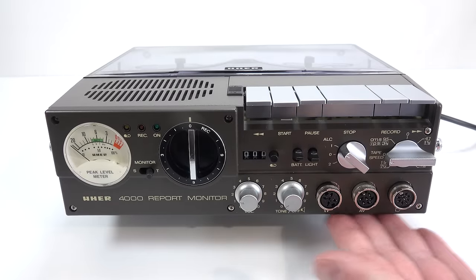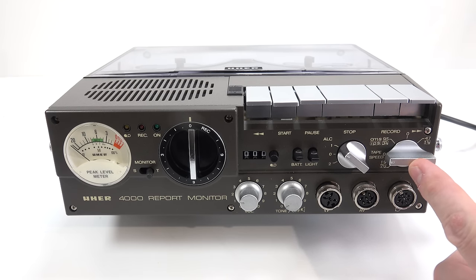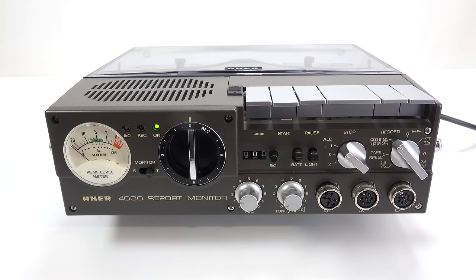I was looking for an on button, couldn't find one, and then I realised that it's the tape speed. That's the on as well, so we can choose the speed that turns the device on. So let's put it there, and you can see we've got a green LED now.